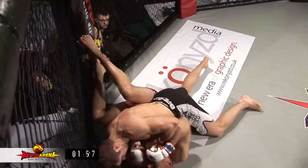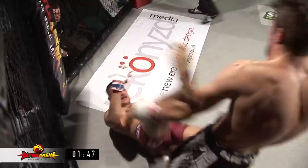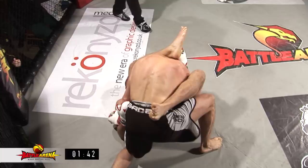Could be looking for an armbar here. He's got that forearm on the neck. Oh, Oliver makes just the tiniest bit of space and Lucas is back to his guard. Oh, going for a sweep. Nice. Oh, just didn't quite scramble quickly. And it could be a triangle here. Could shoot that triangle up. He's got head and arm.